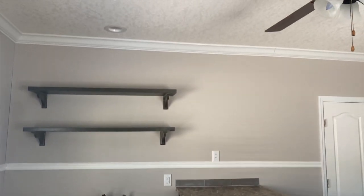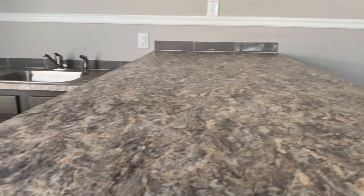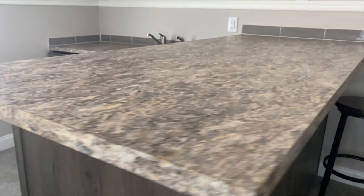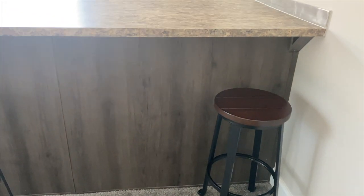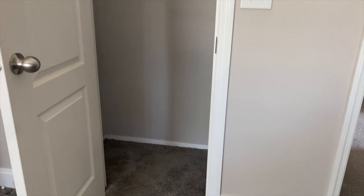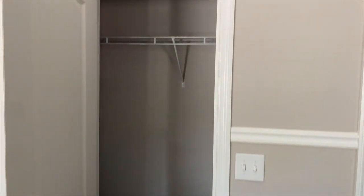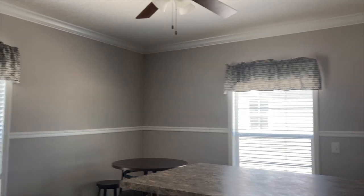So this is really a nice entertaining space, right? You've got a nice big island here. Room for three bar stools. And you've even got a closet over here to stack up your cases of beer and bottles of wine or additional storage, coats, guest coats, supplies, whatever you like.